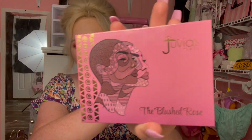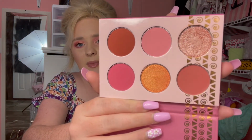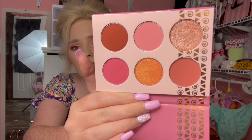I have a couple Juvia's Place palettes, and this one is actually the one that I am wearing today. I think it looks really nice. This one is called the Blushed Rose. And this is what the packaging looks like. These were like $15 a piece. And here is what these shades look like. You can tell I've used it, but they have really pretty mattes in here and 2 metallics. 4 mattes and 2 metallics. Really, really nice. I love the quality with Juvia's Place.